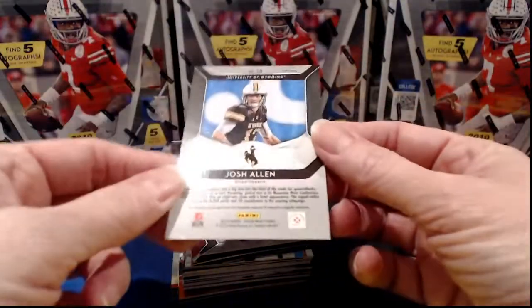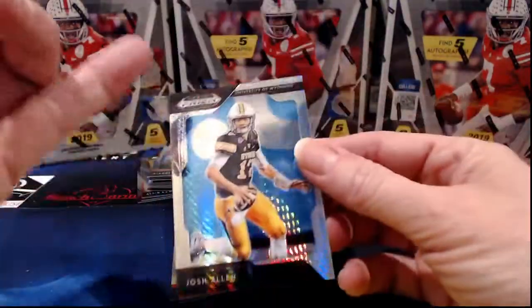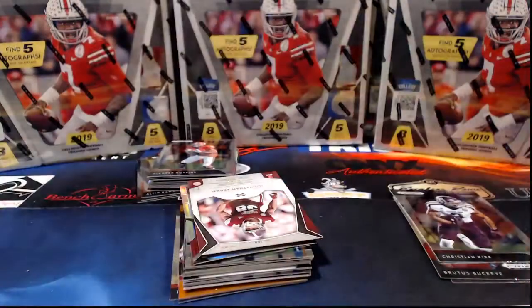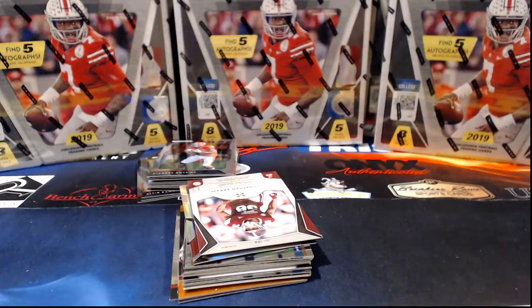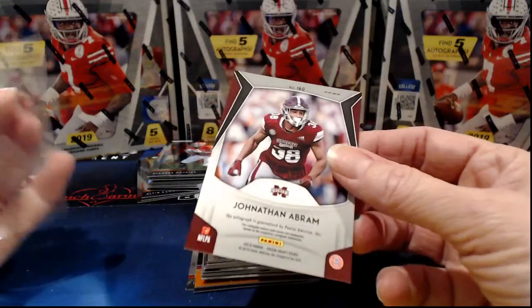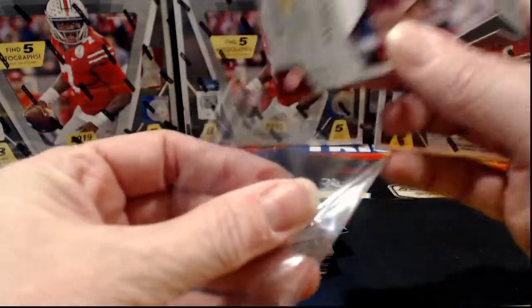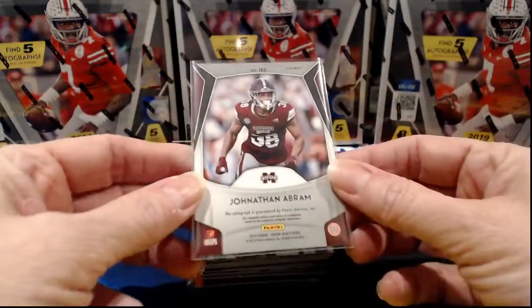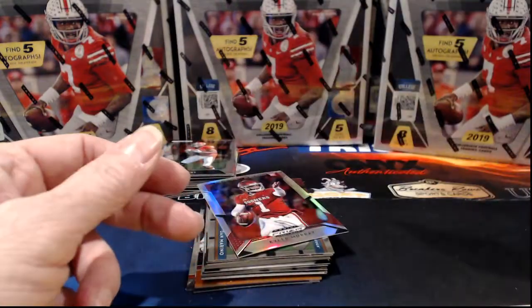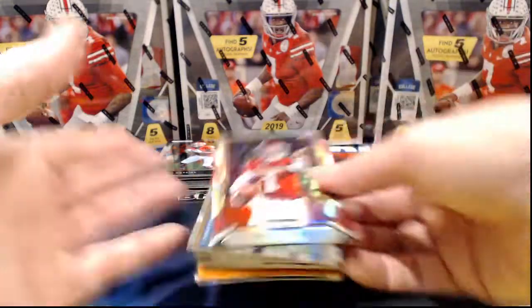Josh Allen, okay, when we see this particular pattern there, it is going to be numbered every time you see that pattern. It is numbered to 75. We're going to find 5 autographs per box. It's going to be 1 per pack. Remember again that everything goes to the first letter of the last name. So Jonathan Abraham here starts things off tonight, headed to the A's. So that's how that works.